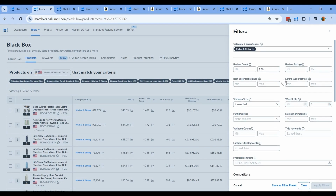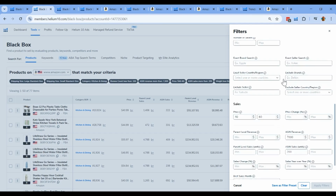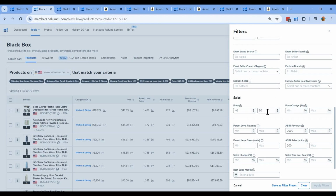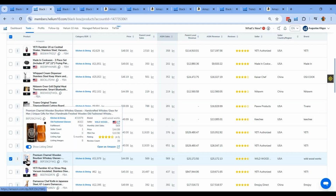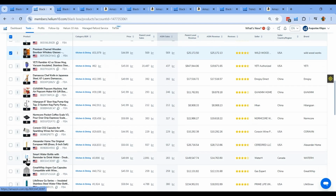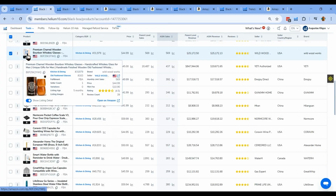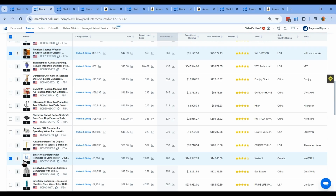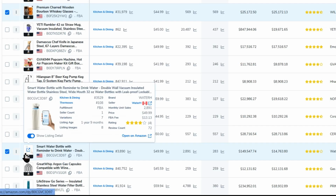A second example of another set of filters would be just to change the price range from 25 to 40 to now 40 to 60, again with low reviews and consistent demand throughout the year. The results, we were able to find two profitable products, which is the wooden whiskey glasses set of two and smart water bottle with reminder to drink water. This smart water bottle is essentially a saturated market right now, but this is another unique selling point that nobody else is trying to offer right now.